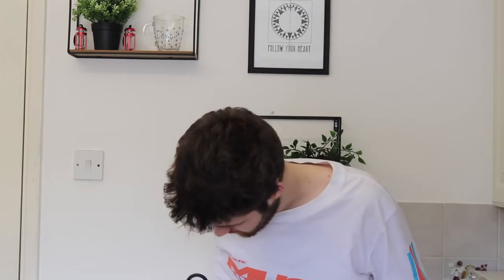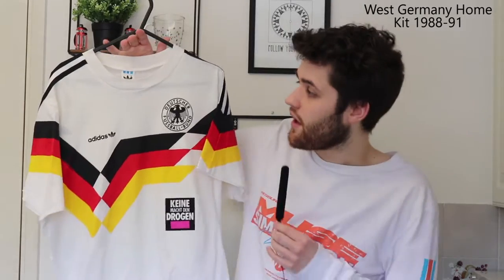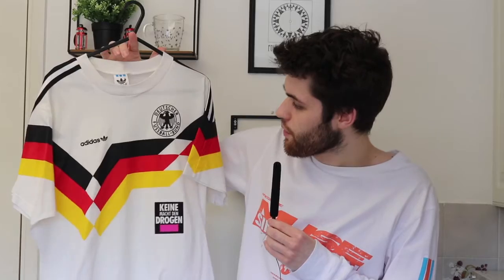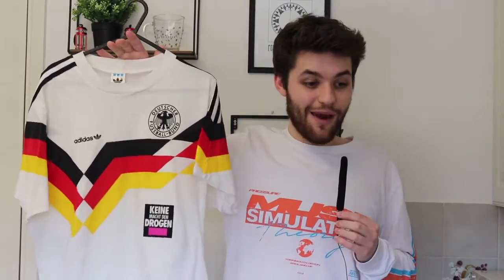Speaking of that shirt, the 88-91, I'm not too sure if this is real, which is why I don't tend to wear it much. But you can never go wrong with this design. It is fantastic. I think this is just a leisure wear t-shirt, actually. But the label inside looks too new, so it's probably just a remake, sadly. But I will own one eventually. They're more common than you think.